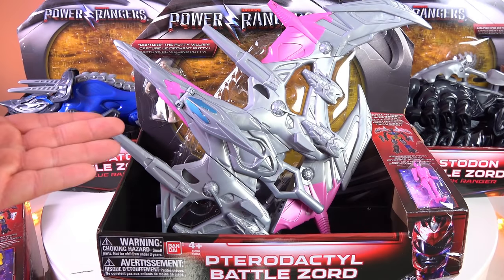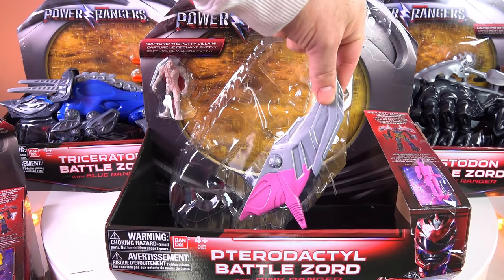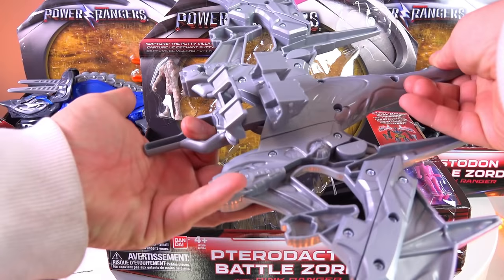Here's the Pterodactyl Battle Zord with Pink Ranger. Also comes with a putty. So this comes out like that. And then the other half of the wing is back here. And that just snaps together like that. And then you've got the Pterodactyl.